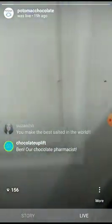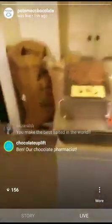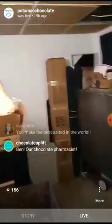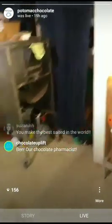So I'm going to flip it around. You don't have to look at me anymore. Ignore the broken door. All right, so you see here, this room here is what we affectionately call the Great Hall. It is also kind of some of my DIY equipment graveyard.